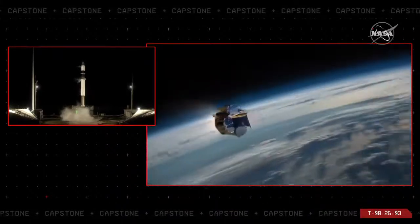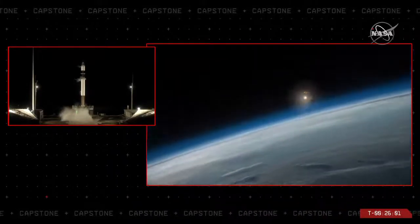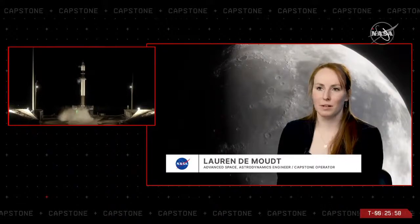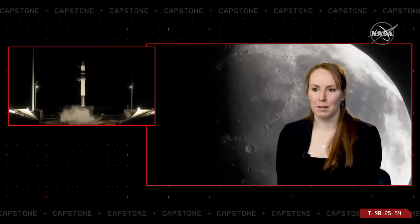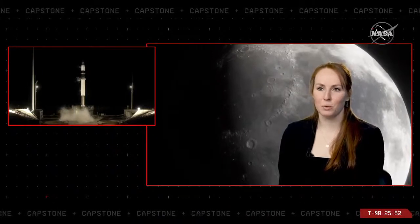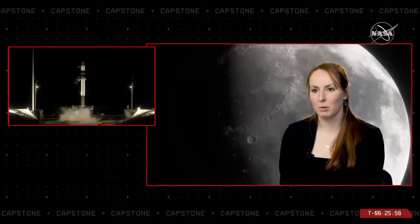Going to the moon is about learning. It's about learning how to operate in deep space without a lot of support from the ground. I think it's very cool that we're working to put people back on the moon, especially because when I was growing up, that wasn't a big thing. It was a big thing we had done, but not a big thing that we were doing. And so I think it's really cool to be part of the generation that's kind of bringing that back.